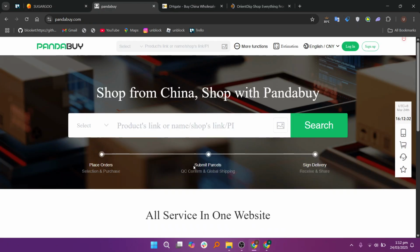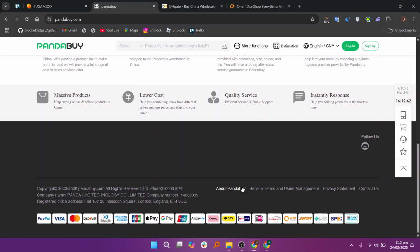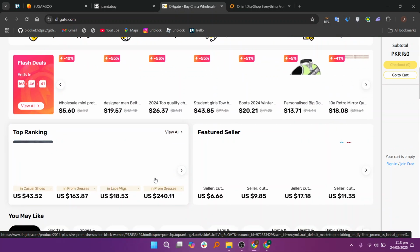Pandabuy is one of the most popular agents, especially for fashions and replicas. It has a very smooth and modern interface, gives you a lot of clear inspection photos, and its customer support replies quickly.